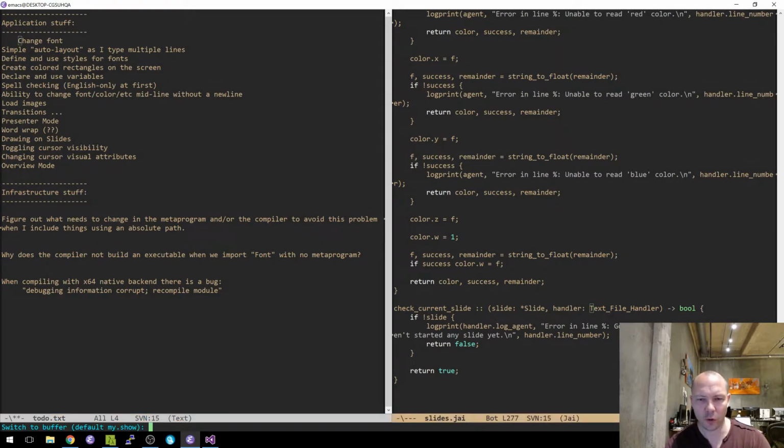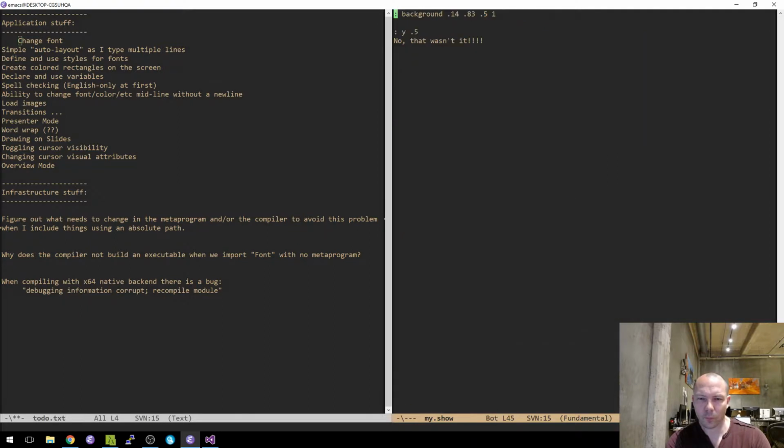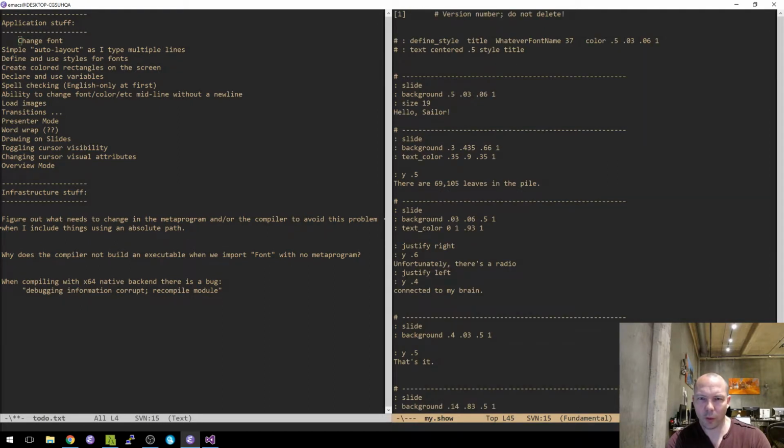Let's go to the My Show right now. Anyway, so I think we want to separate the file name of the font from the name that we use to refer to it everywhere, right? Because, you know, we might want to change the file name to experiment around and not have to change every place that we use that font, right?